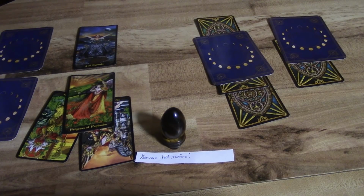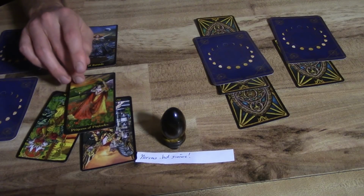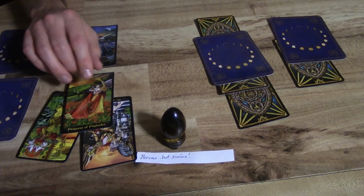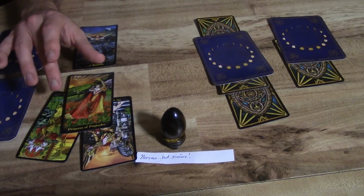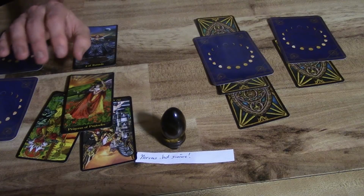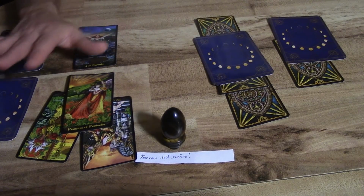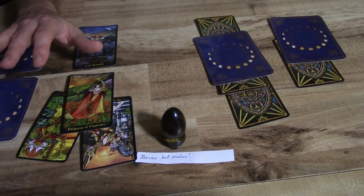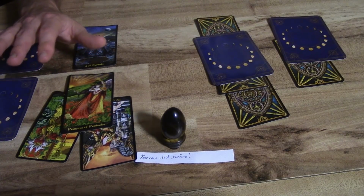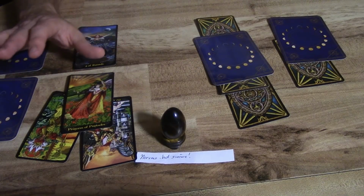But these two cards are stronger than this one. This one's just like a younger... Like, it's interesting. In this deck, they do the Princess and Prince of a suit, and then they do the King and Queen. I don't feel any page energy in this deck, just the way they did it. Not that it matters, but I don't see the Princess as a page, and I don't see the Prince as a knight. They have different feels to them.